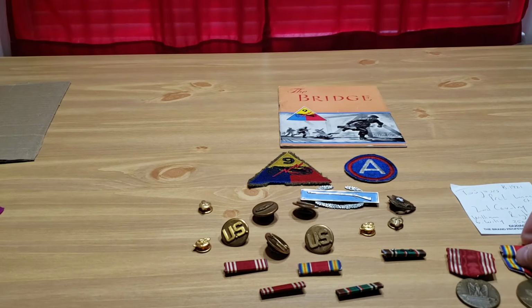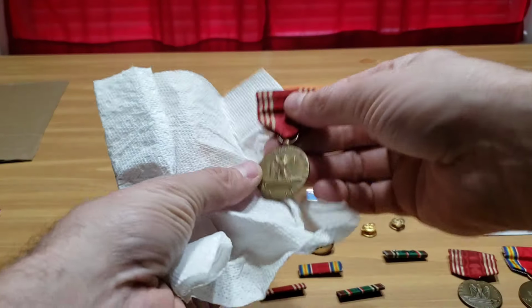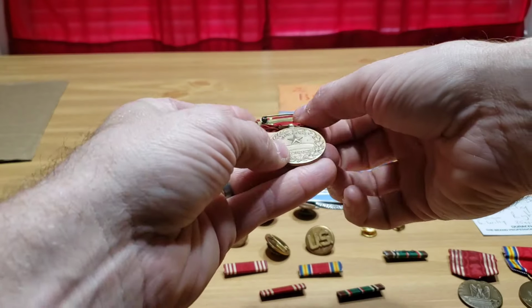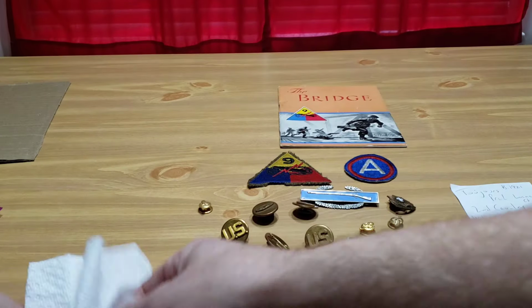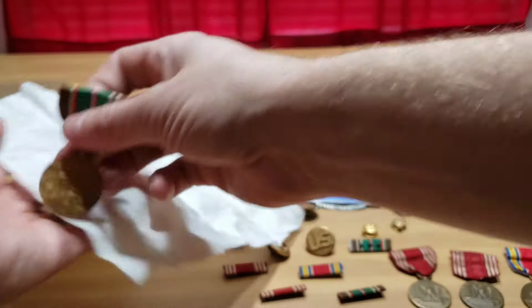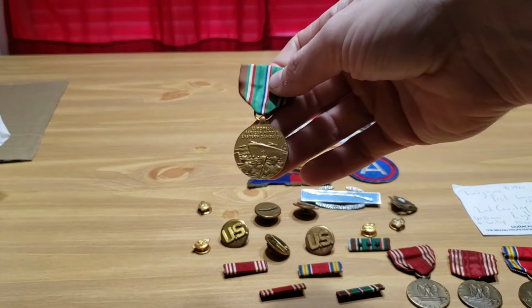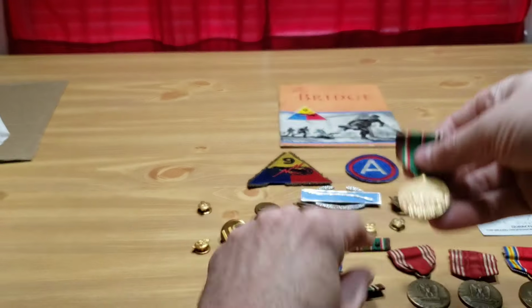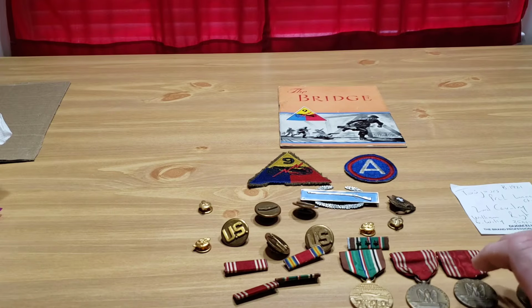So that's awesome. Got some more stuff to unwrap here for you to see. Got another Good Conduct medal, and this one is not named either, but again, that's all right. Moving on here, got the European, African, Middle Eastern Campaign Medal. So very nice. It's always good to have these different medals, these little medal groupings and stuff like that.